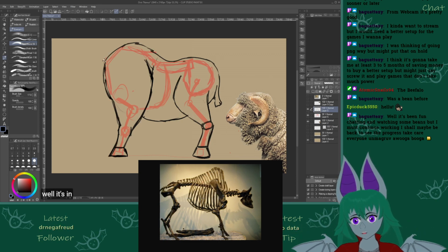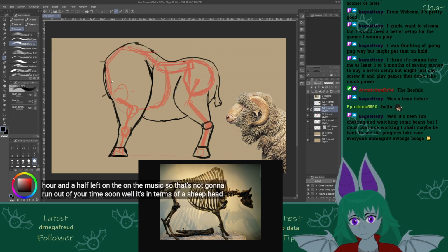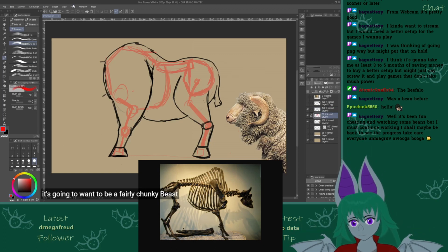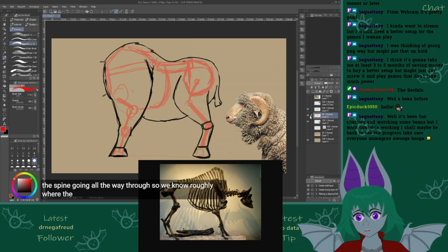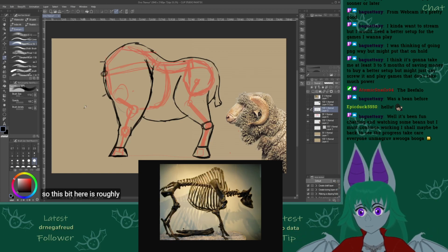In terms of a sheep head, it's going to want to be a fairly chunky beast. Let's just make sure we've got the spine going all the way through, so we know roughly where the head will be attached. This bit here is roughly where our neck joint is going to be.